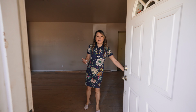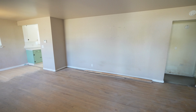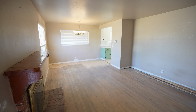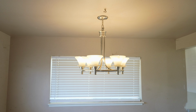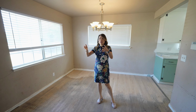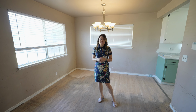Now welcome inside. This living room is actually pretty big, especially because it's combined with the dining room. This whole space has only one pendant light. That's why it feels so dim. So we're definitely going to install a lot of new recessed lights. I think probably around 8 of them in the ceiling, and it will help a lot.